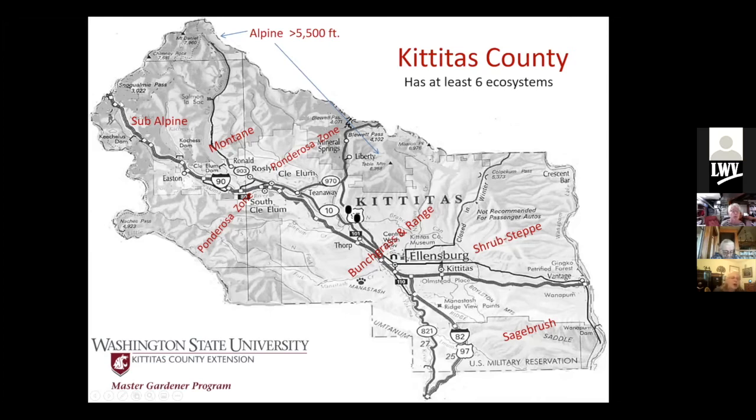So I'll start you out here at Snoqualmie Pass, and we'll go through the subalpine, the montane, on down through. We'll talk about the plants that grow in the Ponderosa zone, down through Thorp, and then we'll be getting into the range area and the shrub steppe and the sagebrush, and we'll get clear down to Vantage and where we cross the Columbia River.